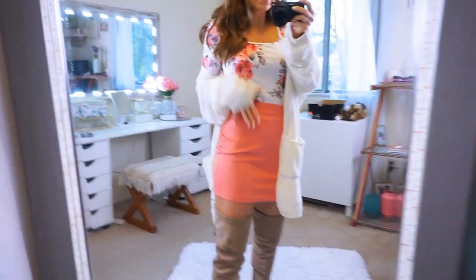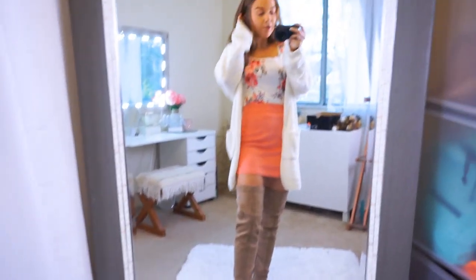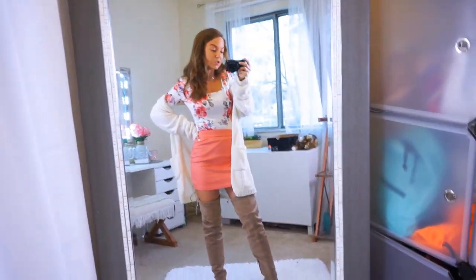Oh, I forgot to say, this skirt is $10. So altogether, super affordable. I think the cardigan was around the same price, but I will have everything linked down below, as I said. So yeah, super cute, fun outfit, definitely more dressy and so easy to transition.